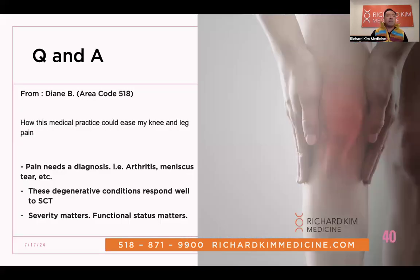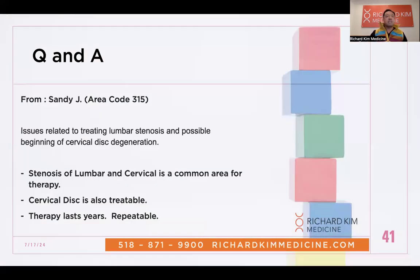Diane B from area code 518 asks how this medical practice could ease her knee and leg pain. So again, pain needs a diagnosis. Is this arthritis, meniscus tear, etc.? If it is one of these types of diagnoses that's contributing to your knee and leg pain, these are all degenerative conditions that respond quite well to stem cell therapy. Of course, again, we talked about severity and how it matters versus functional status.